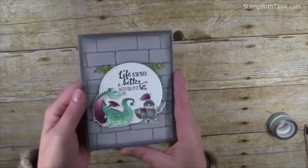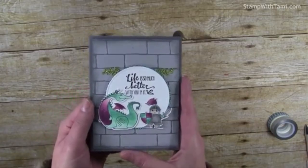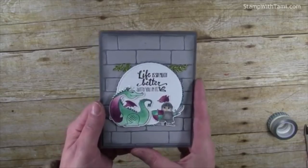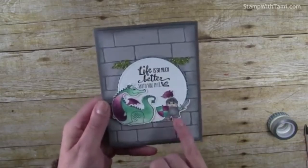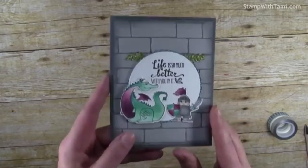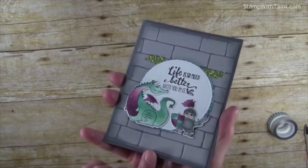This is the card that we are going to be making from the bundle today. I loved this set so much. It was one of the first sets that I couldn't wait to play with. And I'm going to do some coloring with the Stampin' Blends. I'm going to show you how I colored these guys in. And I'm going to show you how I made this. I'm calling it a castle wall, the background here with the brick folder.